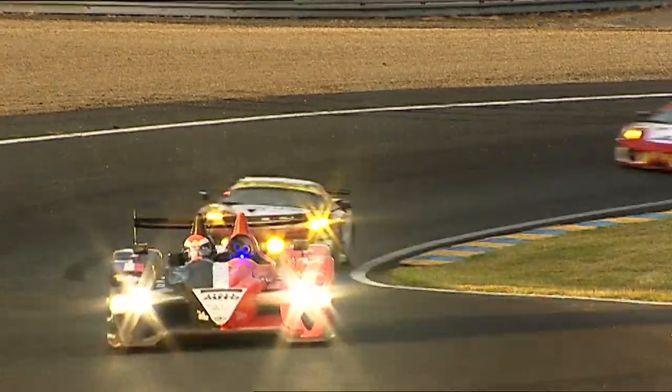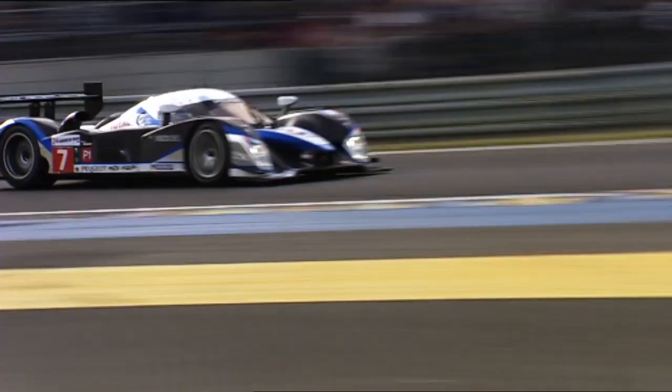For endurance races like the 24 Hours of Le Mans, the tyres have to provide very long, predictable grip and performance. And lap after lap, hour after hour, they're subjected to enormous forces.